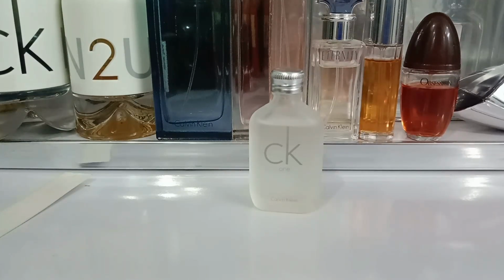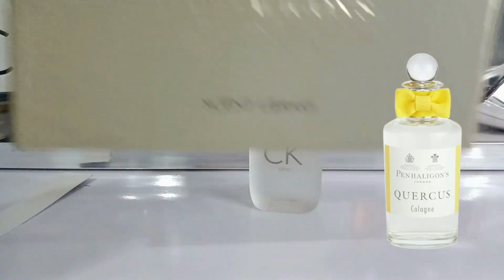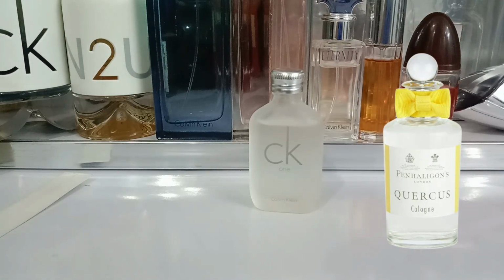This was a good fragrance for me until I tried Quercus, which I have over here. Quercus from Penhaligon's. When I tried Quercus from Penhaligon's, it was a totally better fragrance than this one. Quercus has much higher quality notes. If you are really bored with CK1, I do recommend you try Quercus. You will really love it. If you like CK1, you will love Quercus from Penhaligon's.